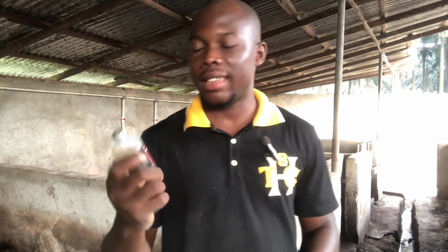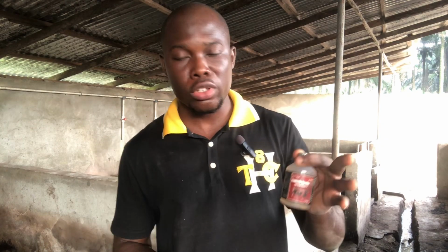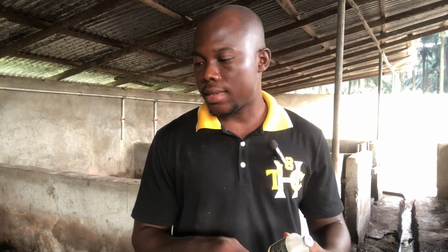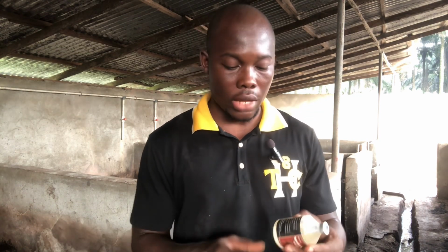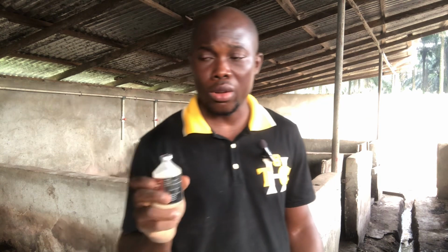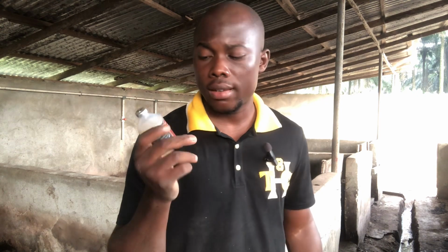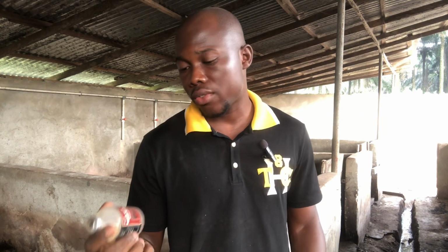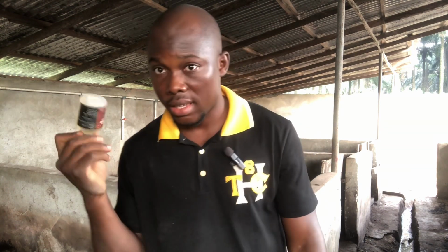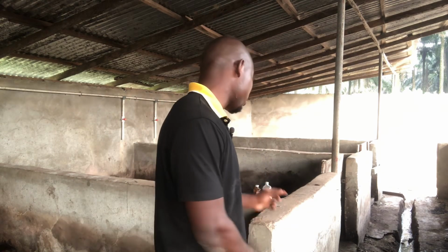The next drug is the ivermectin injection. Ivermectin is used for external parasites on your pigs. Mind you, all these drugs I've listed here can be used in cattle, in goats, in pigs, and I think some can also be used in rabbits. So ivermectin is for external parasites on your animals. If your pig is scratching its body too much, then you need to inject it with ivermectin. You basically have to read the label and know the particular amount to give to each of your animals in your farm. Let's move to the next.